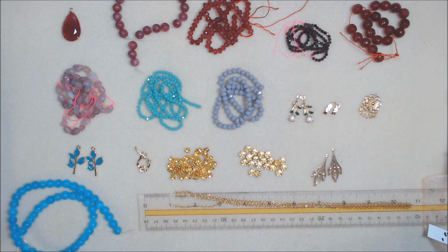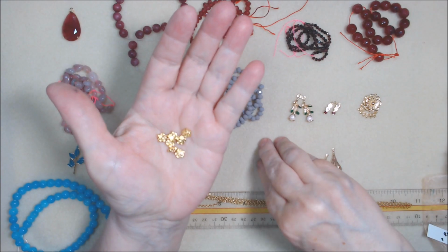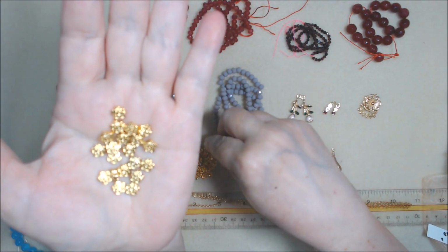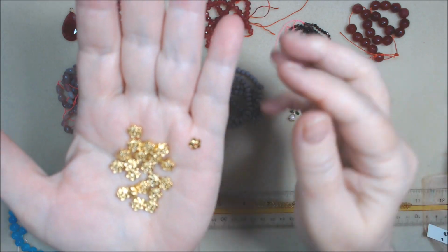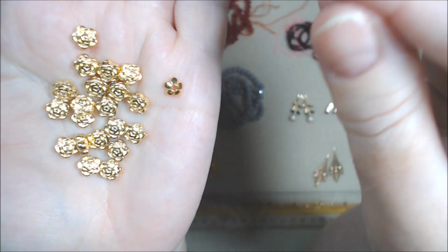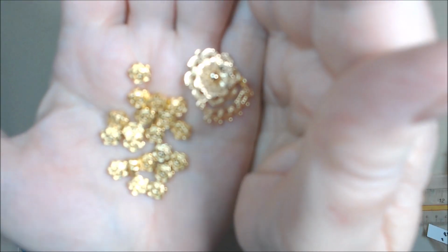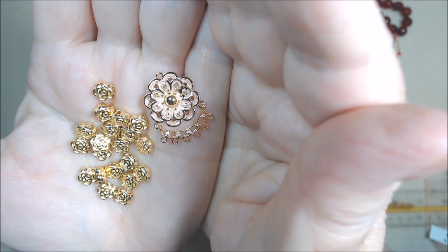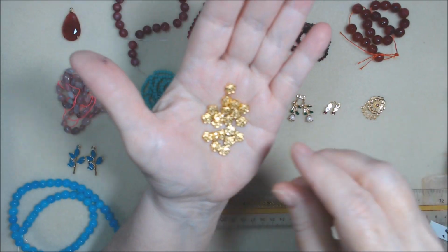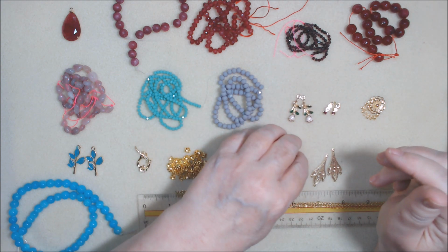All right, and next up we have flower spacer beads, 20 pieces for $2.99 value. And these are what those look like. Now they are a different shade of gold than these, a little bit, but not enough of a difference. These are double-sided, and the color is pretty much the same as this. So yes, a little different in the camera there, huh? This is lighter. Anyway, I will probably use those together, but not right next to each other. I don't know yet. I have to design.